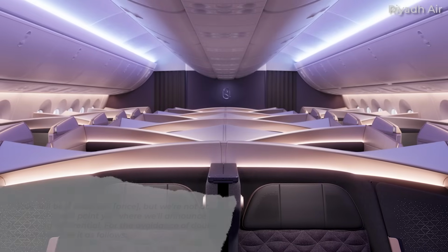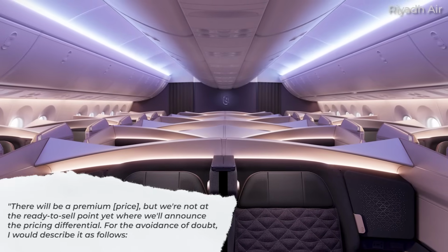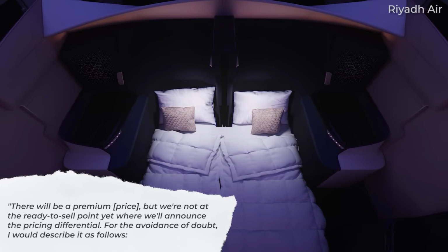Douglas told us, "There will be a premium price, but we're not at the ready-to-sell point yet where we'll announce the pricing differential. For the avoidance of doubt, I would describe it as follows."